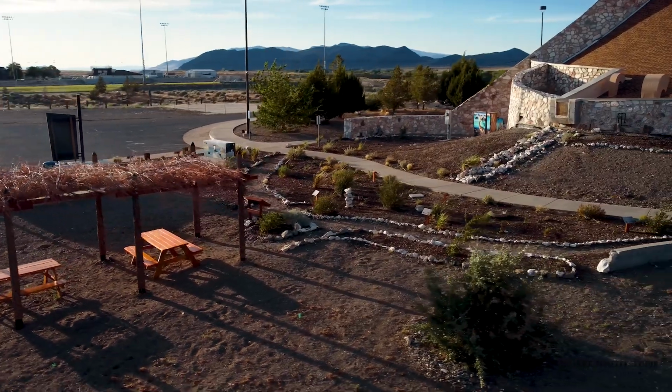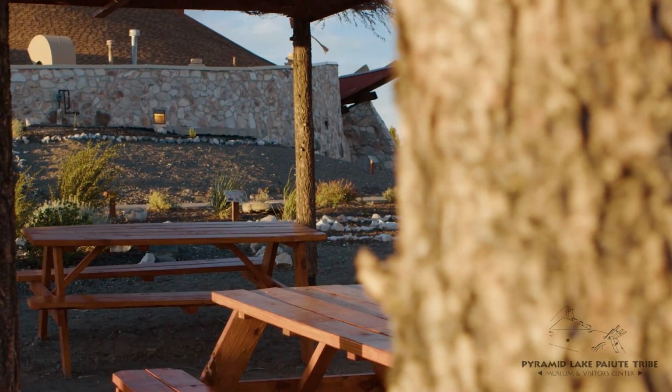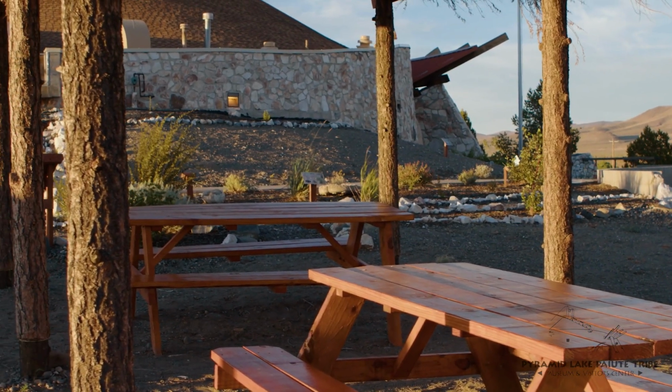Today we're here at the Pyramid Lake Museum and we're talking about our medicine garden. Our medicine garden was first planned and discussed in the spring of 2021, and by the next year, in May of 2022, we were able to plant our garden.